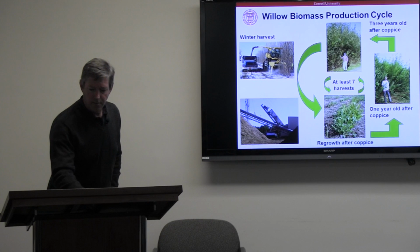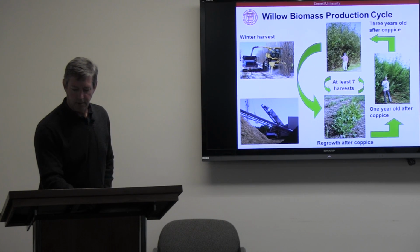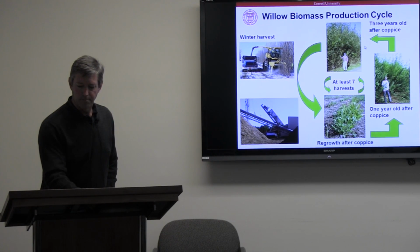Those wood chips then would be collected, blown into a truck, taken to the conversion facility. Here you see a whole truck dumper at a power plant just north of Rome, New York, where they're piling up chips to load into their boiler. Again, that following spring, the plants would vigorously resprout, starting a new growth cycle, a new 3-year harvest cycle.